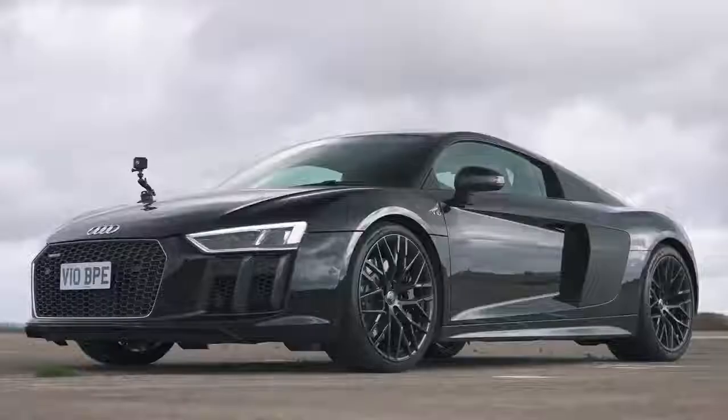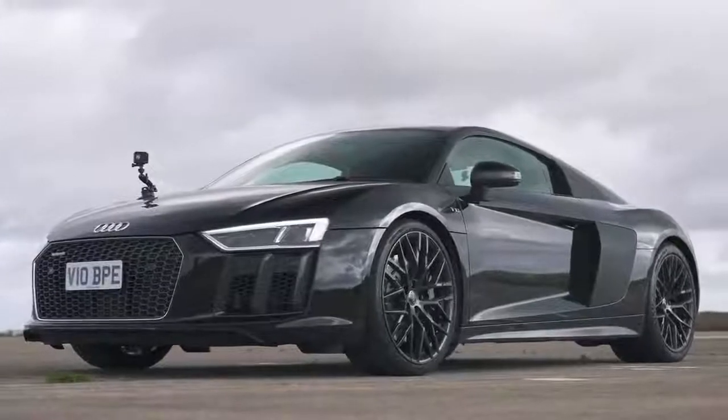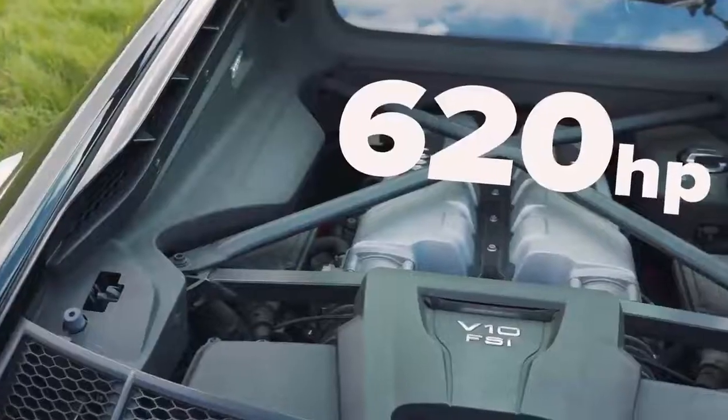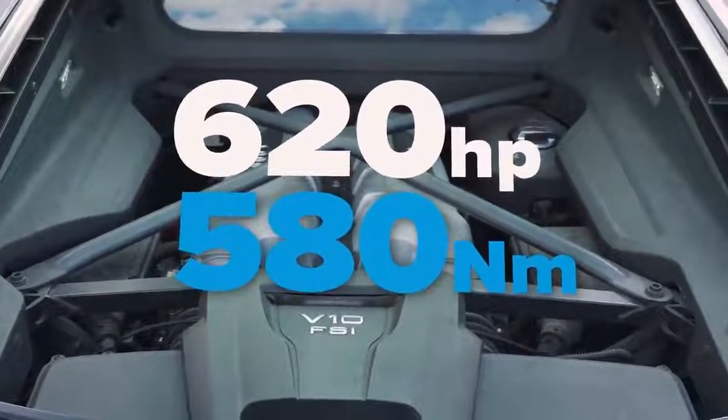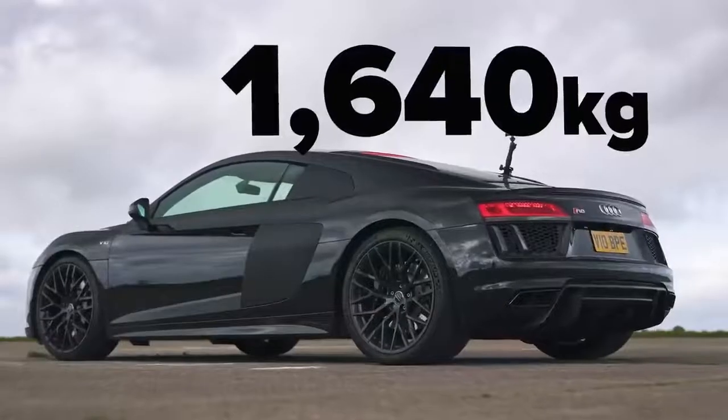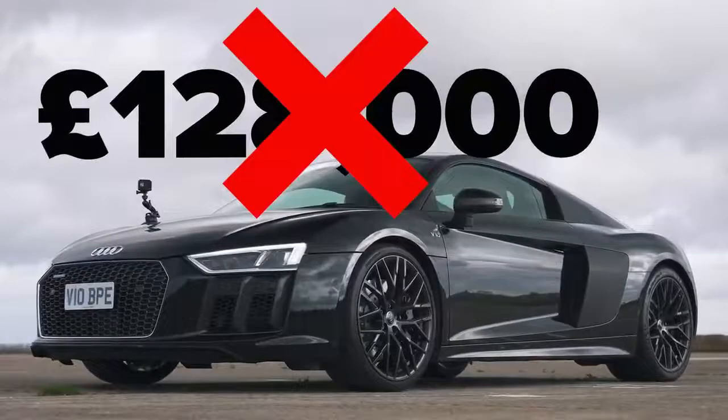Let me tell you about that R8. That is actually the pre-facelifted version of the R8 because I couldn't get the very latest one from Audi. Doesn't matter though, it's got the same 5.2 litre naturally aspirated V10 engine, and that car's engine's been tweaked so it puts out the exact same power and torque as the current R8 Performance that you'd buy right now. So it's got 620 horsepower and 580 newton metres of torque. It's got a 7-speed dual clutch automatic gearbox. It's got all-wheel drive, it's got launch control, and it's a lot lighter than this. Weighs in at just over 1.6 tonnes. More expensive though, if you want an Audi R8 V10 Performance, they start from around £128,000.